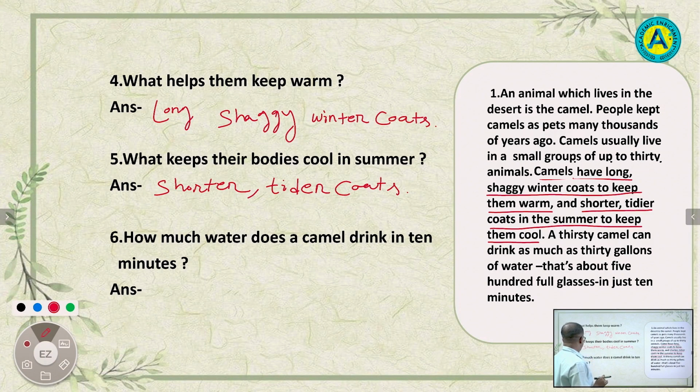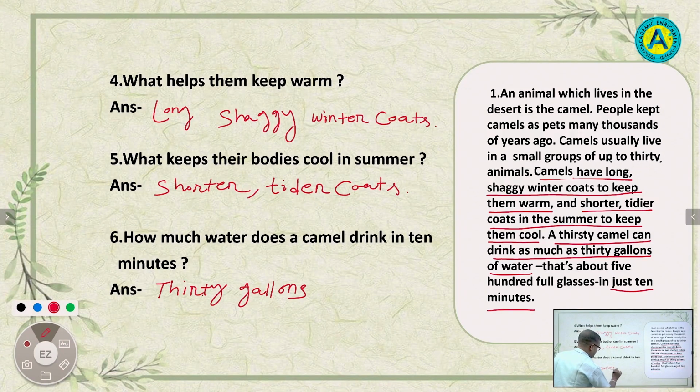Your sixth question is, how much water does a camel drink in 10 minutes? A thirsty camel can drink as much as 30 gallons of water in just 10 minutes. Your answer is 30 gallons of water.